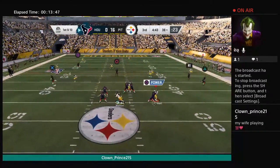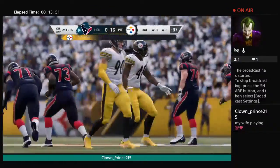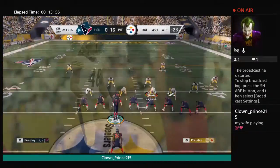Now it's Watson. Nowhere to escape, and he goes down. Bud Dupree in there to get him. It's a loss of 5. You never want to give up a sack.